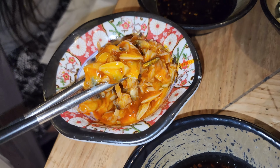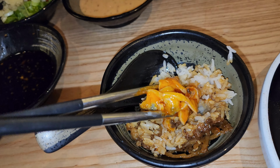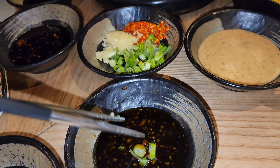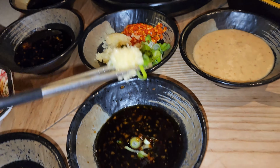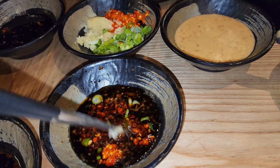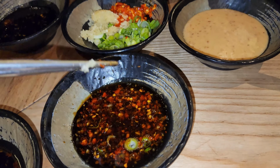So this right here is really good. I actually put this with the rice and it made it taste 10 times better. This is the spicy clams. I would definitely recommend getting that one. Now here we go. We've got all the modifiers you're gonna add to your sauce. So I like extra garlic in my sauce, of course. A lot of spice. I gotta have that, man. Those two are just must-haves when it comes to anything as a dipping sauce.